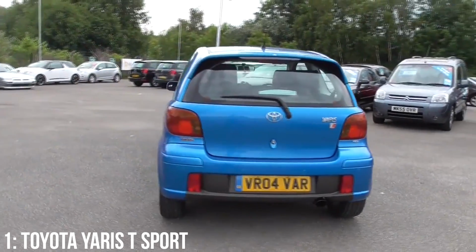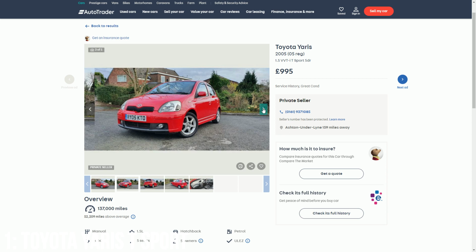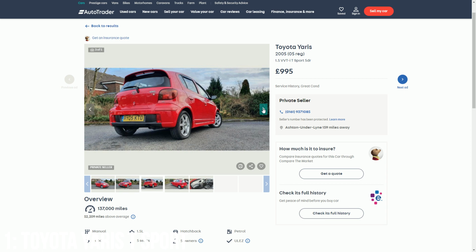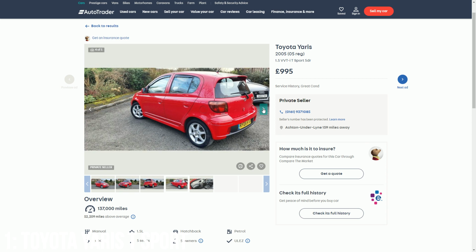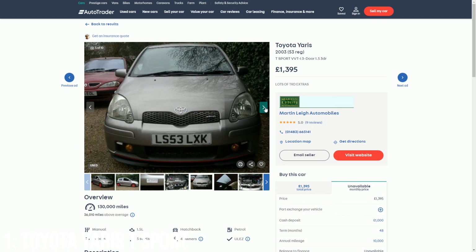I also like that the T-Sport is slightly rarer as a first car too, so a good way to flex on your friends. You can pick up one of these for as little as £1,400, but they can be quite hard to come by relative to other cars on this list. I would expect to get one with around 80 to 100,000 miles on the clock for £2,000.